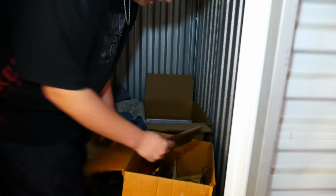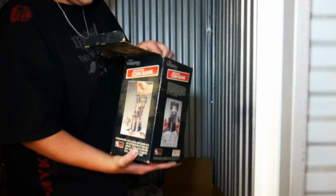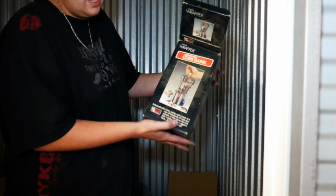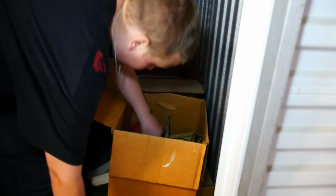We got, let's see here. Motorized coin bank. Cool. I don't hear no change in it. We've been using an old jar to store all the change we get from storage units and things like that, so we might use something like that. That's pretty cool. Look how dusty it is, too. This stuff's definitely been here for quite a while. You can tell just by looking at it.